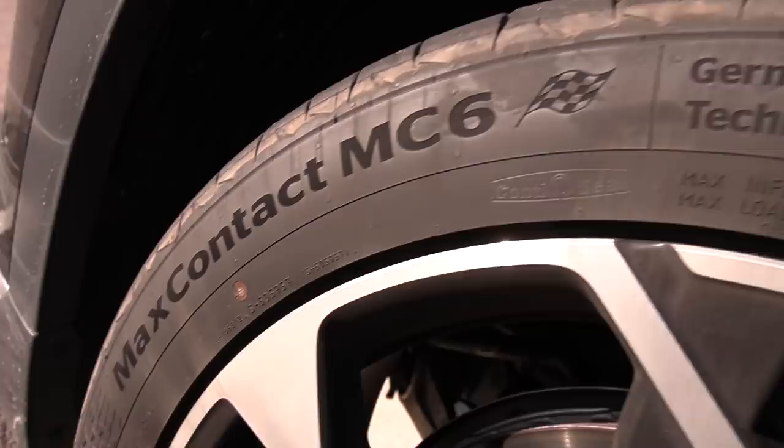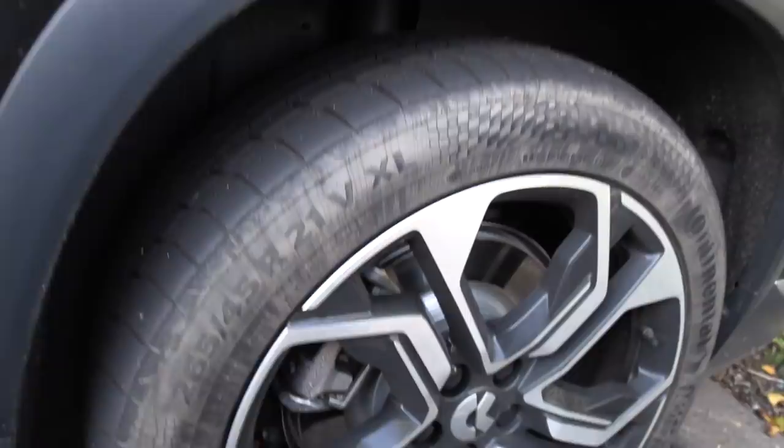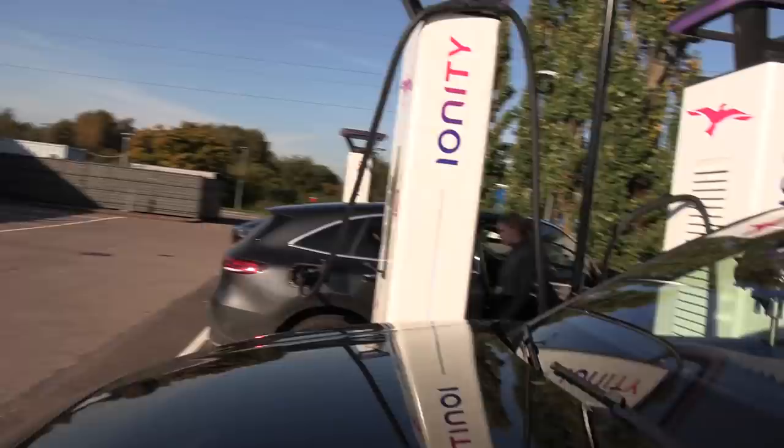We have Continental MaxContact MC6, German technology in a Chinese car, and the dimension 265/45 21 inch. What is it, staggered? We'll check back. 265/45 21. Okay, but we have 21 inch wheels and I still have really good comfort. Oh, amazing. So here you see the location and the car.